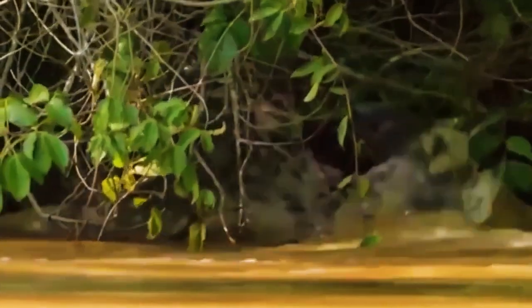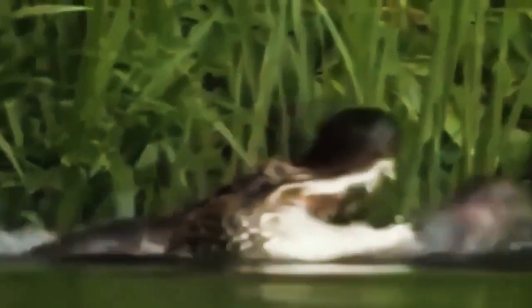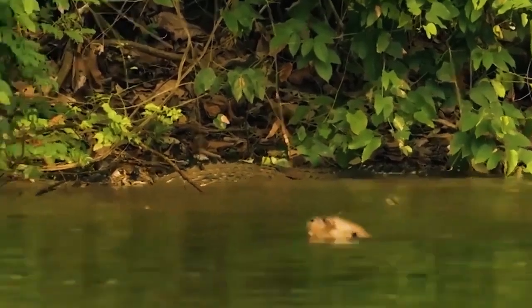Now the parents must continue fending off the caiman and worry about the pups being killed. But the adult otters intensify the attack and prevent the caiman from escaping. The damage is done and the caiman is history, but not without killing 2 of the cubs.